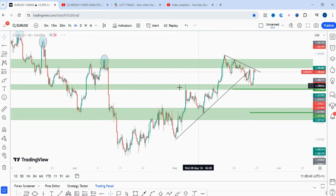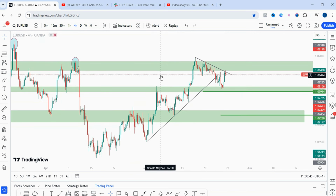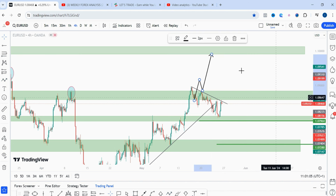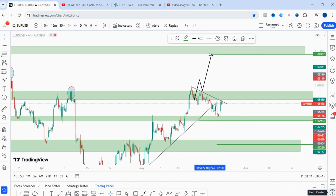But remember last week I gave you 2 buying scenarios. Number 1 was for price, which was trading around here if I remember vividly, to create a new higher high here, come back for a retest, whereby we go to a much lower time frame to look for entries, and then we trade to this area here, which is around 1.09907. Now that bias still remains should we continue trading higher next week.